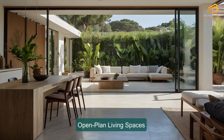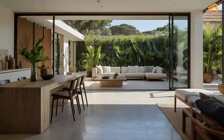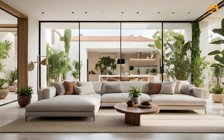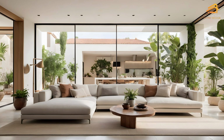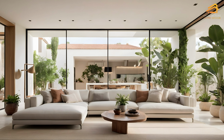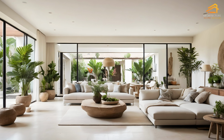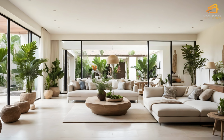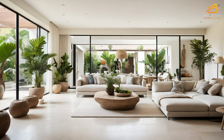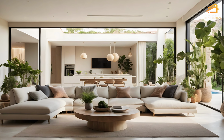Open-plan living spaces. Open-plan living is a cornerstone of modern Mediterranean design. Large, airy spaces with plenty of natural light are essential for creating a relaxed and welcoming environment. The living room, kitchen, and dining areas should flow seamlessly into one another, promoting social interaction and a sense of togetherness. In a home with a tropical courtyard garden, large windows or glass doors can provide easy access to the outdoor space, blurring the line between the interior and exterior.